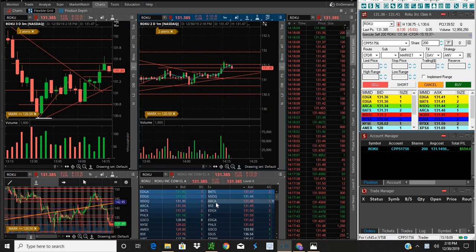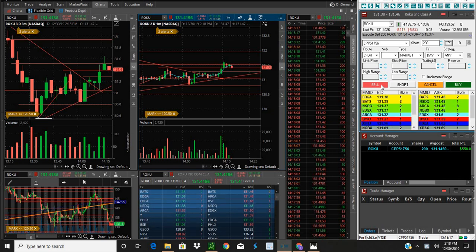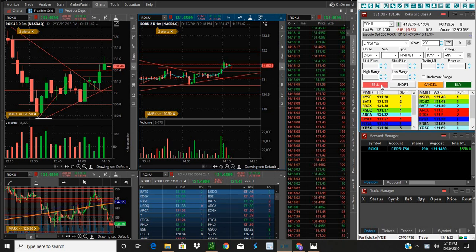Let's see, 40 holds. 36 just cracked. They're not going to hold it. Finger on the trigger, you guys. Number one rule, always focus on risk. Next support, if it cracks, we are gone, you guys. We are taking the money and we are going to run.